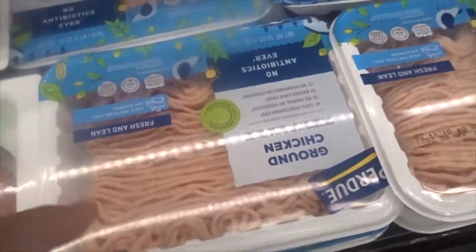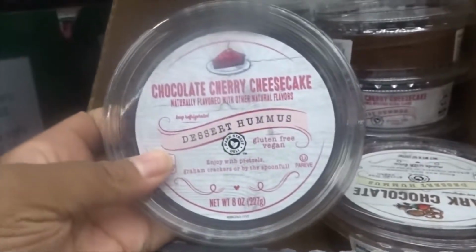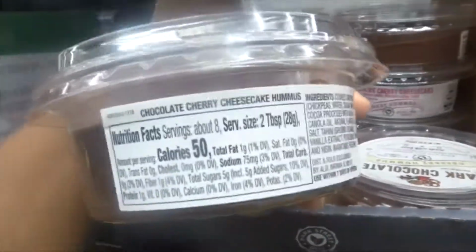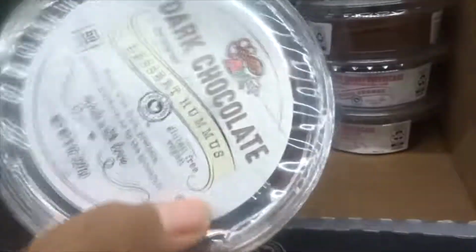And then in the meat section, they had really good prices. I decided to go with ground chicken. So I also encountered some dessert hummus, which I thought was interesting, and I personally love dessert hummus. To me, it tastes like a brownie, so I picked up a container of that as a possible dessert for the strawberries.